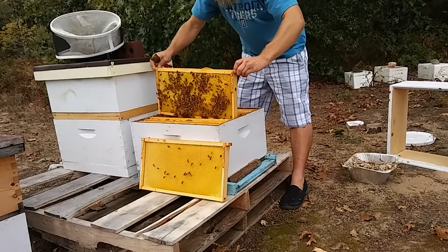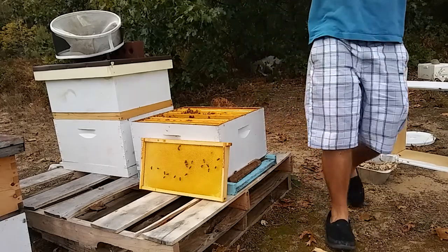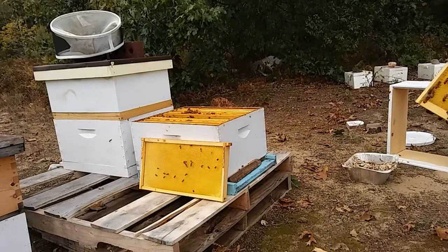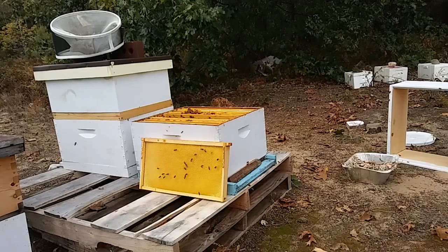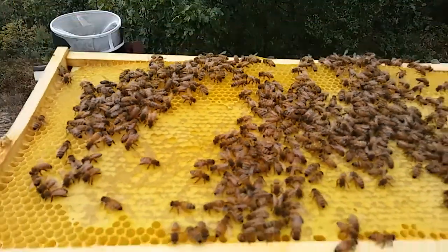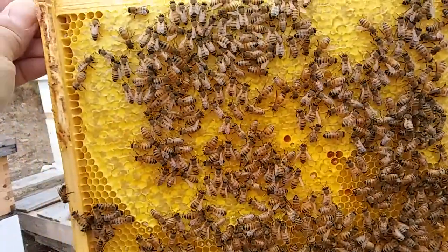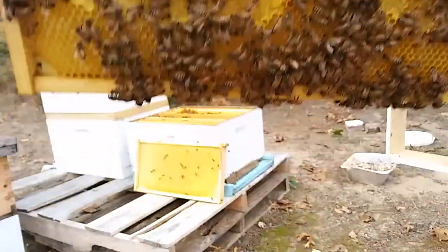This one's real heavy. Okay, on the back side, mostly capped. Almost every cell is full. Front side, same thing. Looks good.